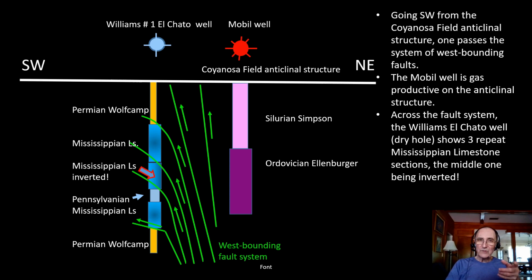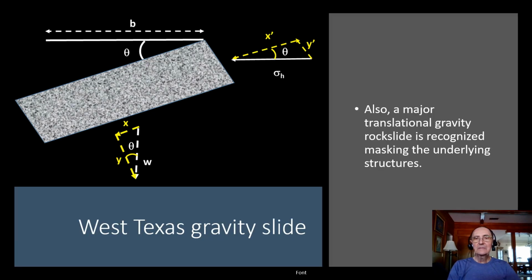And when you reach the Williams El Chato well, now you have a dry hole here, but the importance of this well is the structural complexity that you see here. Below the Wolfcamp, you have 3 repeat Mississippian limestone sections, with the middle one actually being inverted. And those overlie the Wolfcamp. In this area, also a major translational gravity rock slide is recognized, masking the underlying structures.